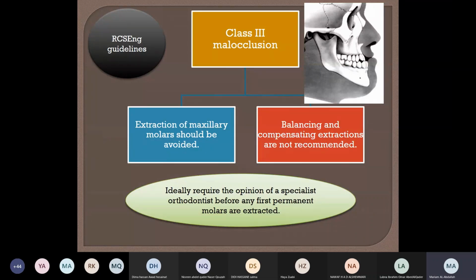Extraction of the maxillary molars should be avoided. Balancing, compensating extractions is not recommended. Ideally, if the patient is a class 3, then you need to refer the patient to the specialist orthodontist, and then they will refer him back to you if any extraction is needed or needs to be postponed. Class 3 malocclusions, don't extract.